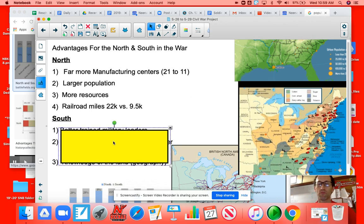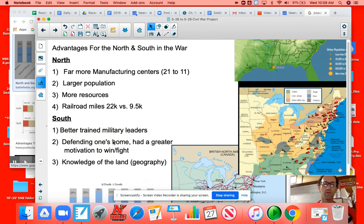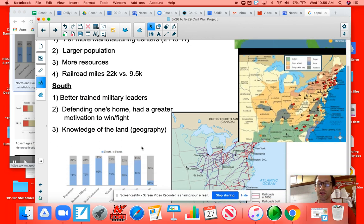Now, the South had some really key advantages that helped them last really long in the war, which was about 5 years. So here we go. They had the better trained military leaders. West Point is down here in the South. I forget what state, but it's probably in Virginia is my guess. But anyways, some of the greatest military minds came from the South, like Robert E. Lee, Stonewall Jackson, J.E.B. Stuart, and all that.